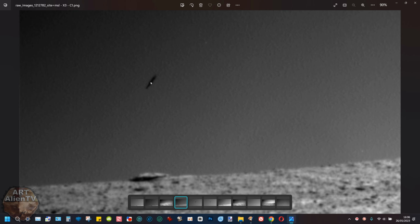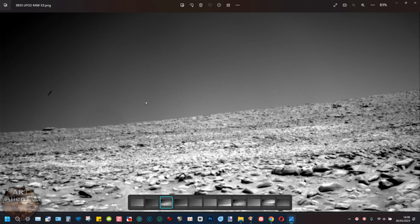Now, I don't think these are very large. I think these are between 2 feet and about 10 feet in size. There are different types. Some are larger, some are smaller, right? And I did a bunch of videos on these before. The rod UFOs on Mars, or Mars rod UFO.